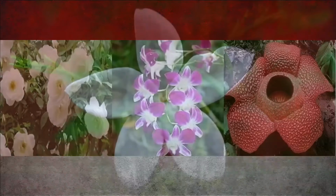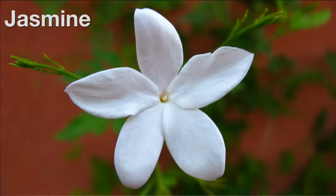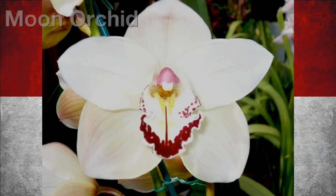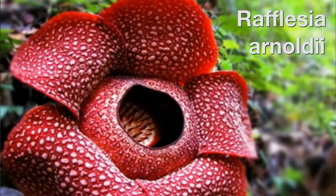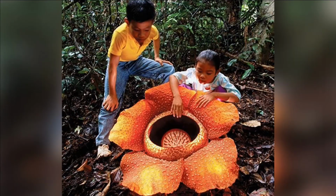Yes, as you mentioned, since we are a tropical country, we have a diversity of flowers. But as national flowers, we have 3. The first one is jasmine. We call it the national flower. The second one is moon orchid. We call it the flower of charm. And the third one is Rafflesia arnoldii. Don't know that one. Well, we call it a rare flower. It's really rare. It's the giant flower with the bad smell.